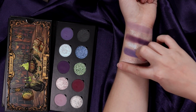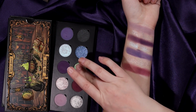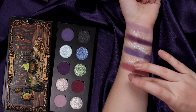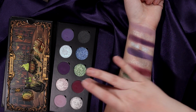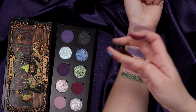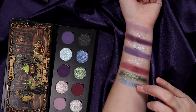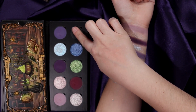And then the last true matte shadow here. And then the green. Oh my goodness. It looks like there's like silver in it. Very interesting. I'm so curious. This one feels a little bit kind of thicker to the touch as I'm swatching it. And then the blue, also a little bit waxier. Beautiful shade.